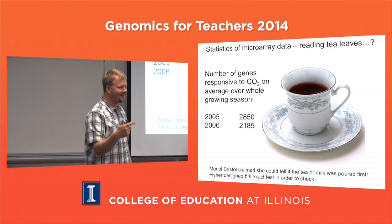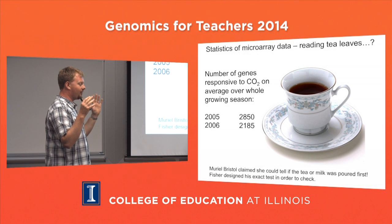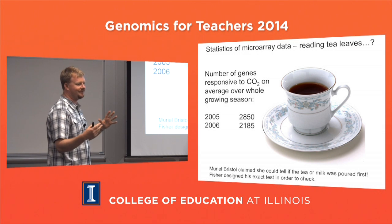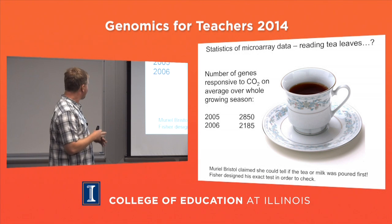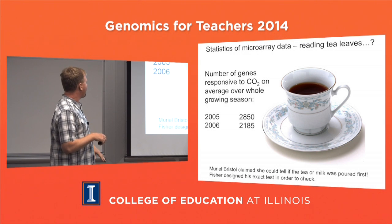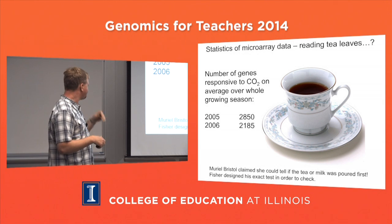And so we started off, if we go back to the array, the array is capable of detecting about 37,000 genes expressed in soybean. There are lots of genes in soybeans. Plants are interesting because they tend to have bigger genomes than humans and other stuff. And when we did those initial statistical tests, when we averaged over the whole growing season, we got somewhere between 2,000 and 3,000 genes that came back as being statistically significant.